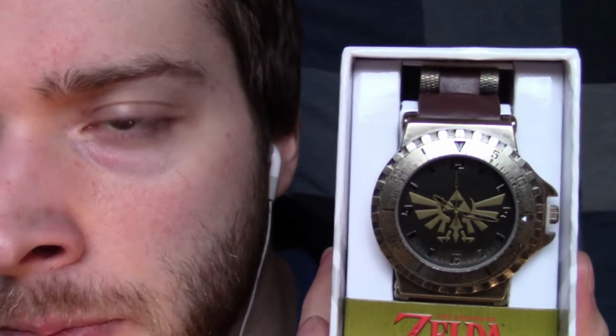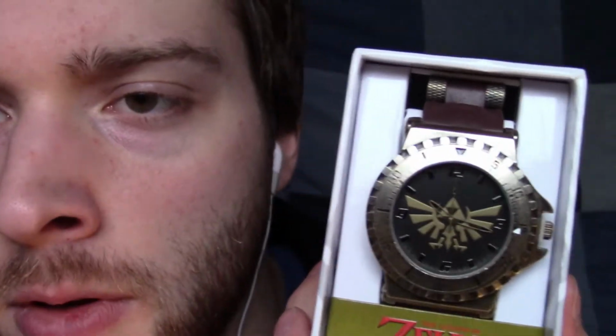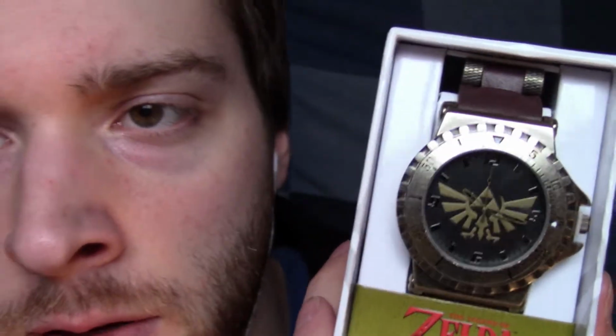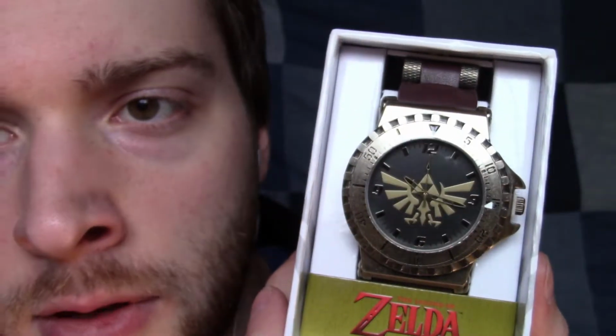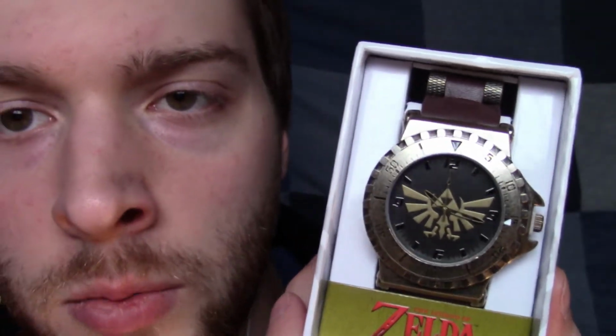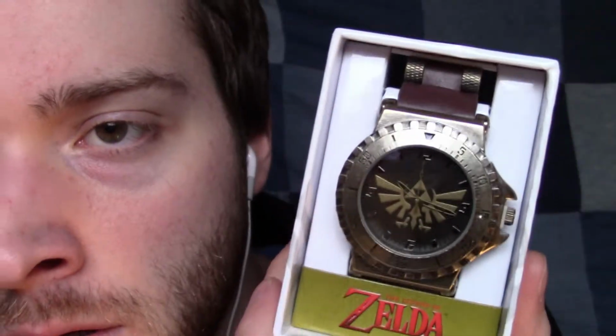And this watch is having a deal currently. Actually, I would sell you this for $10. And I think $10 is a very fair price for this watch in particular. It's a very good deal because it is not a kid's watch. It's metal and leather, and it has a very nice build quality, and it will last you a very, very long time, especially with this one being completely brand new.